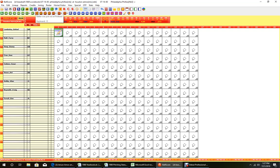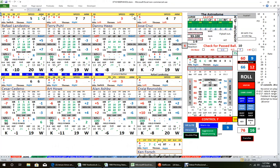That brings up Terry Poole. Okay, Terry Poole. Nobody on base. His number is 67 or thereabouts. And he rolled a 20, but with the control 7, that 3 is within that 7, so he will not walk. And as you see, that's where the control comes into play. And that'll be a fly ball to right field.